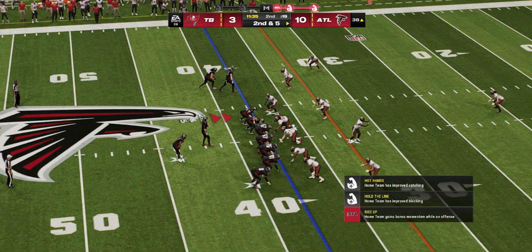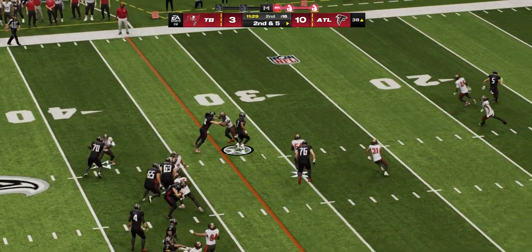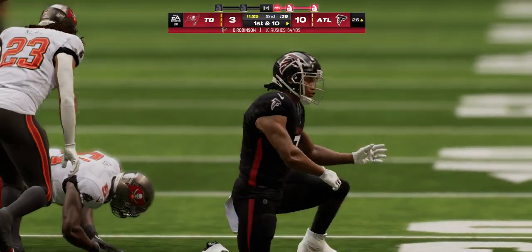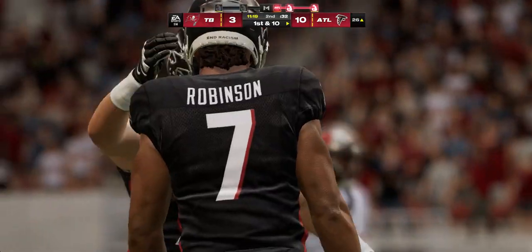From the 38 now, here's second down and 5. They'll run again here with Robinson. And that one opened up for him well as he'll take this down to the 26-yard line. 12 yards is the pickup. Good for a first down for the Falcons.